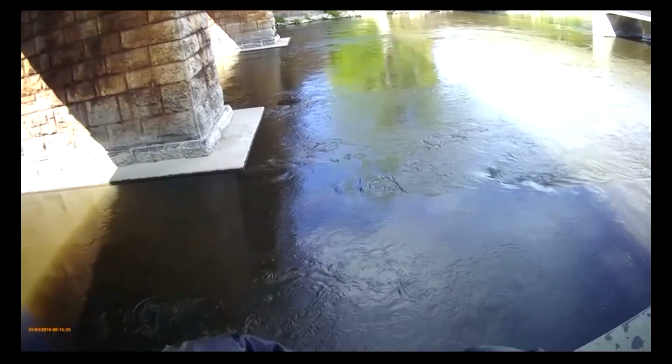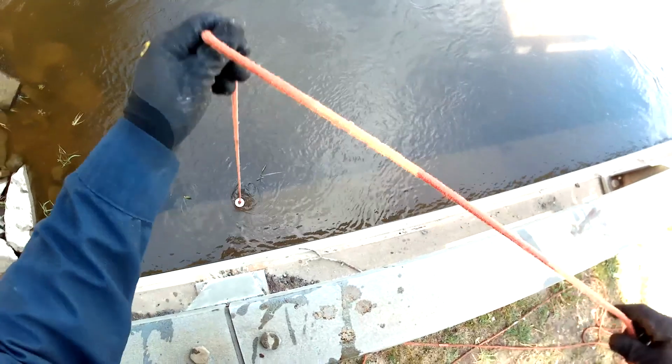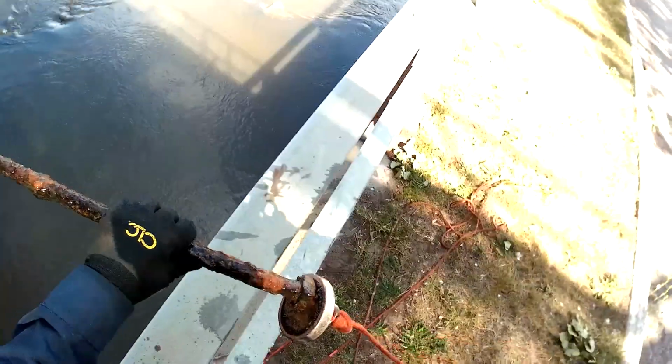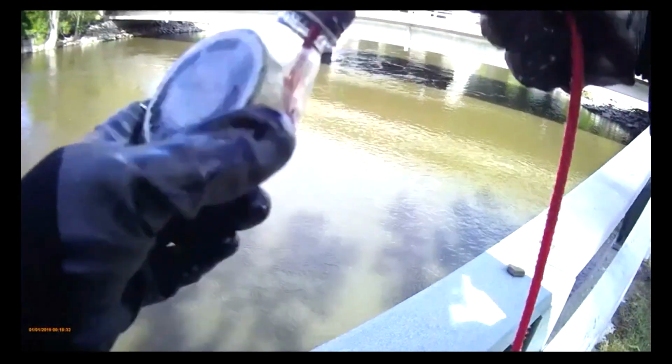A bunch of little pieces. I think we got something here, guys. Looks like something a little bit heavier. What do we got? Big bolt. And nothing.